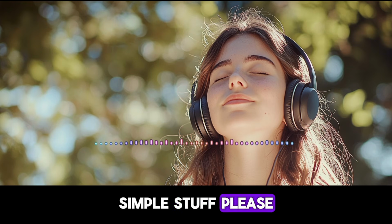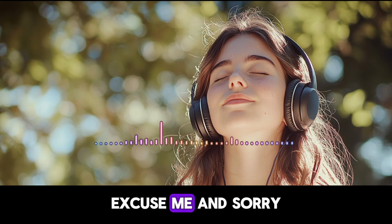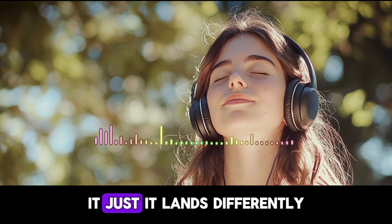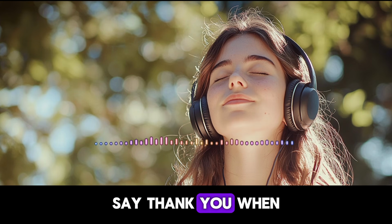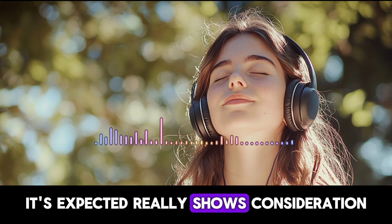Simple stuff. Please. Thank you. Or thanks, more casual. Right. Excuse me. And sorry, or I apologize. Even just adding please, like instead of "table for two," saying "a table for two, please." It lands differently. It absolutely does. And you use them constantly. Could I see the menu, please? Could I get some water, please? Saying thank you when they bring something. Thanks so much for the food. It's expected, really. Shows consideration.